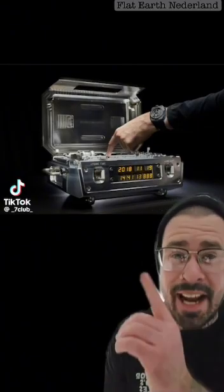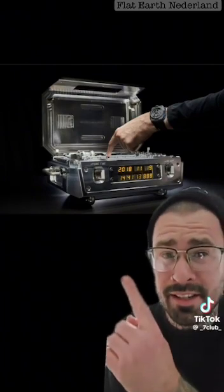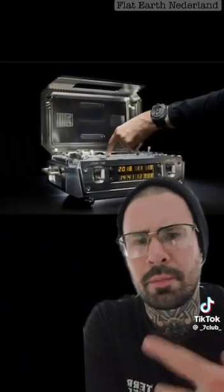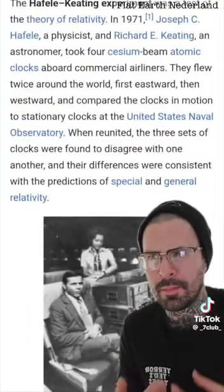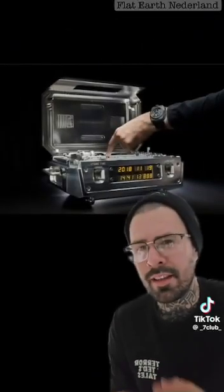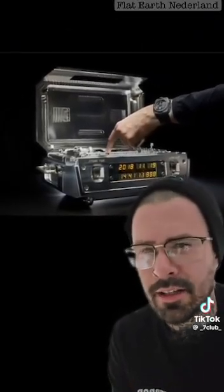Electrostatics gave the exact result that gravity was predicted to give in atomic clocks. With time dilation, atomic clocks prove time dilation, which then would prove Einstein's theory of general relativity, right? That silly theory of the bending and warping of space-time was supposedly solidified through this experiment that was conducted using these cesium atomic clocks. First, what is an atomic clock exactly?